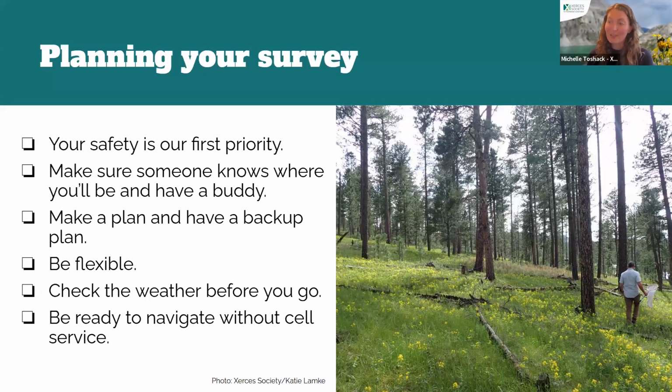We always encourage you to check the weather before you go, since Montana summers are always variable. And this also applies to smoke and looking at air quality before you go out. A lot of locations are pretty remote in Montana, so we recommend that you are ready to navigate without cell service.